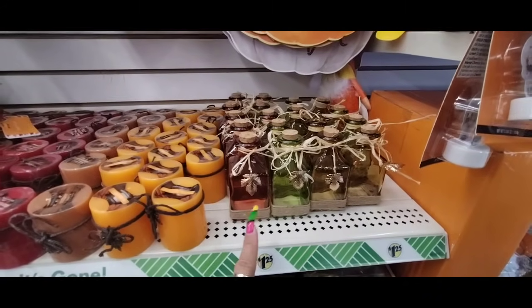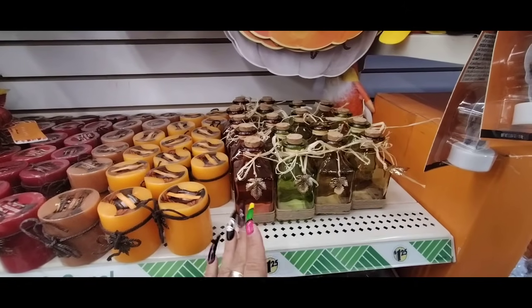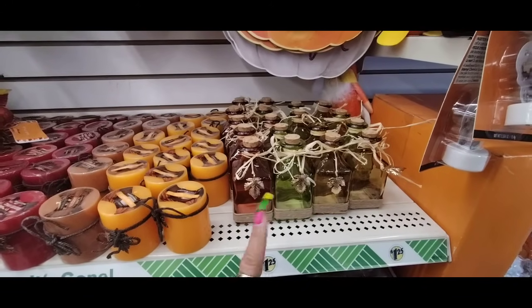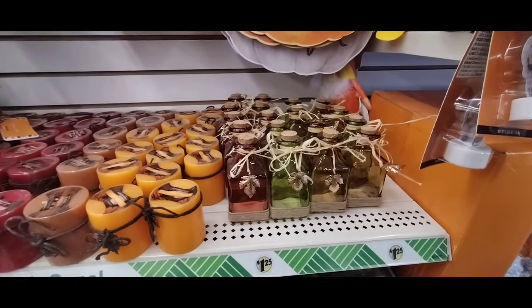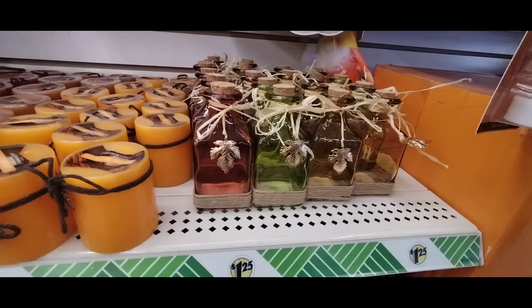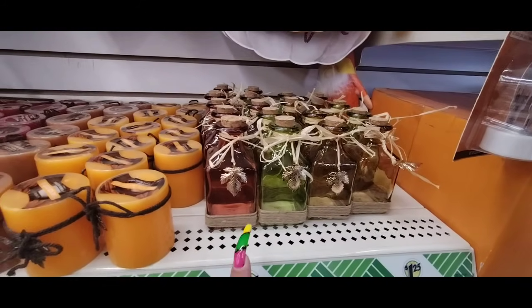Look at these nice bottles. They make for great decorative pieces, like in small areas or in a tiered tray. You have the beautiful orange, red, and that fall green, and that beautiful amber. All those beautiful warm colors that we do like to see during fall. These are only $1.25, and you have the leaf charm as well.